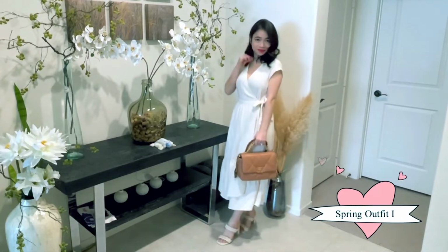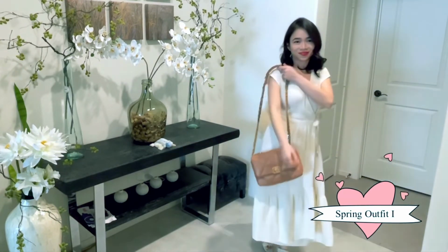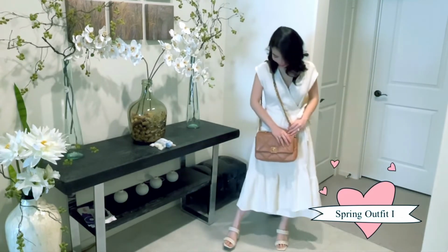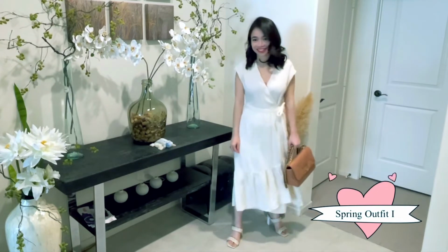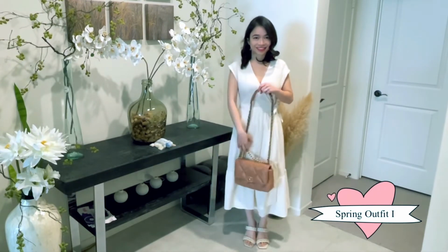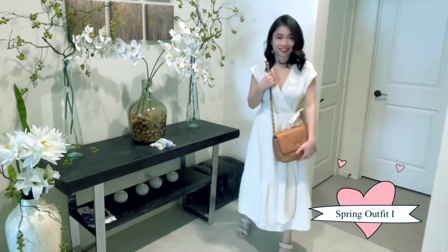Here is spring outfit number one. This dress, you guys, I literally got it from Target. It was like $40 or something like that, but it is so cute. I got it like 3 years ago, and it's just very classic. It doesn't go out of style or anything like that. A very casual, flowy dress for spring, and I style it with my sandals. So cute. The Chanel 19, especially in the caramel color, is just so easy to wear. Very, very casual.